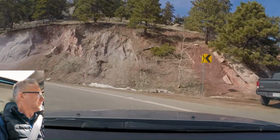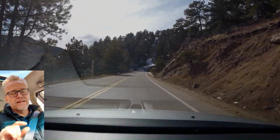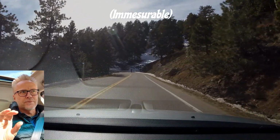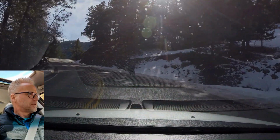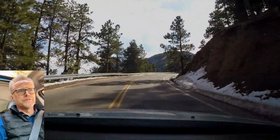Plenty of space here. There we go. But while the gas mileage may have gone down a little bit, it's unmeasurable how much more fun it is to drive hearing that exhaust. Hopefully you can hear it. A little bit of wind noise today with the windows open and the sunroof open, but it is beautiful.